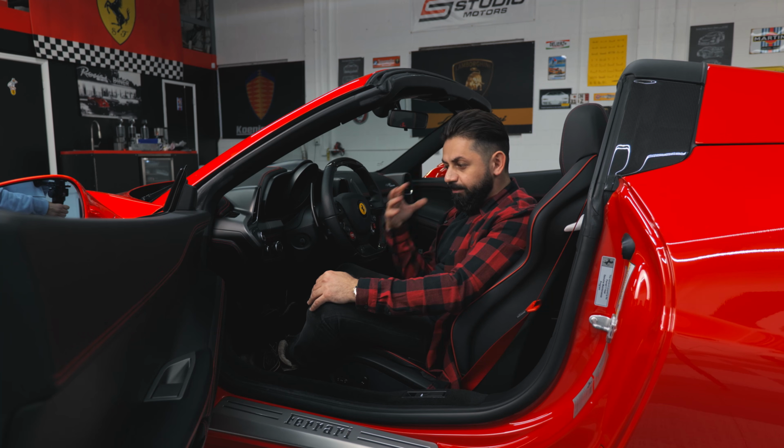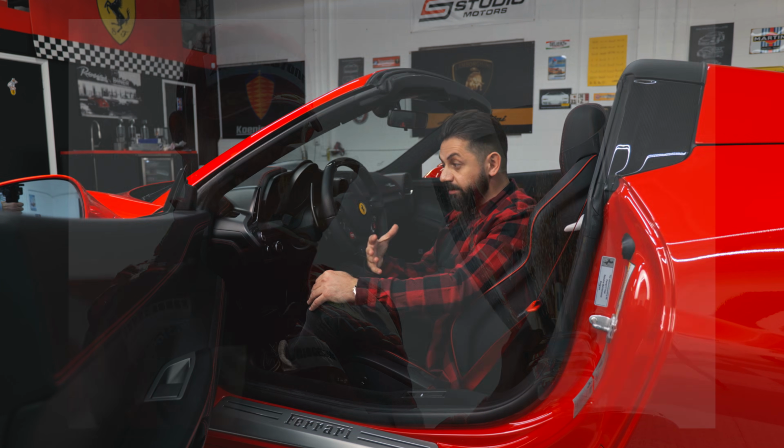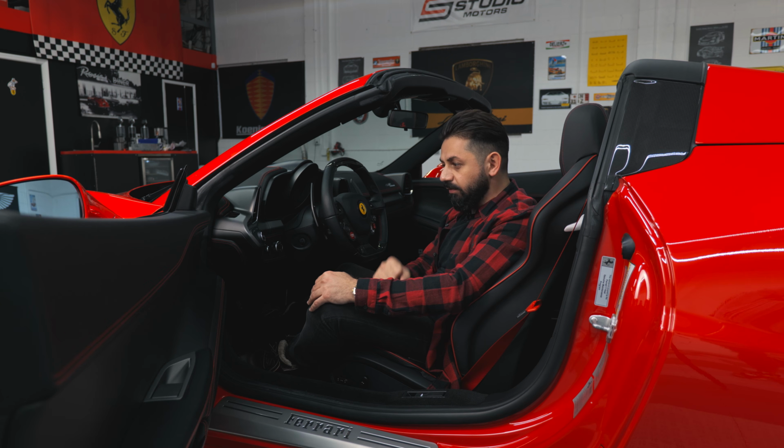Michael Schumacher, the legend, the guy that brought championships back to Ferrari's Formula One team, the guy that didn't leave the team and fought for it when the cars weren't as good as the other teams', but he brought home championship after championship for Ferrari after struggling for a couple of years and never giving up. Hardworking guy. I love Schumi.